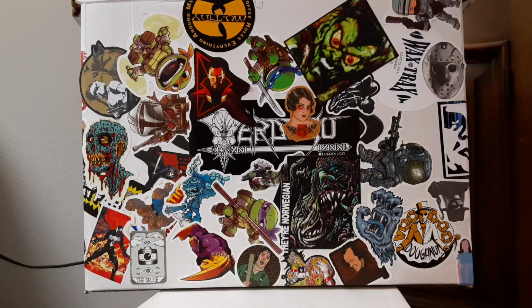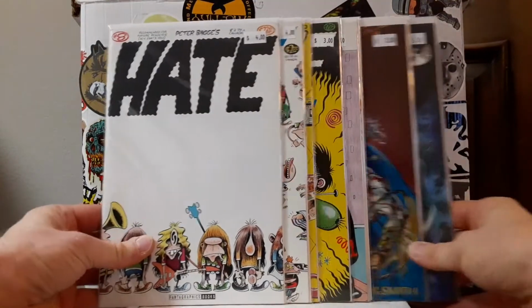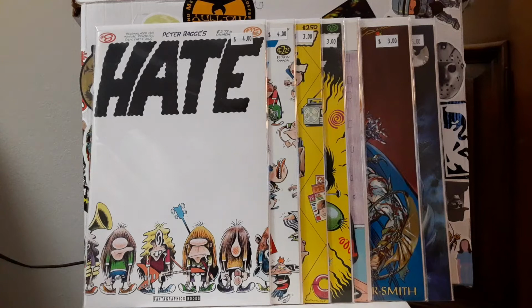So I'm collecting some really cool artists, some really amazing artwork just catching my eye. And then what happens? Bam! Shift gears, get me some first printings of Hate. There are a bunch of other Hate issues that were in the newly purchased bins. It's like a couple of card tables, rows of them at this point.